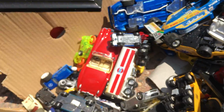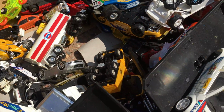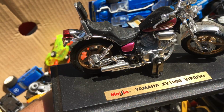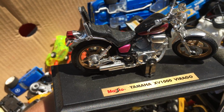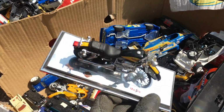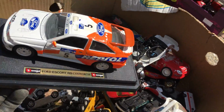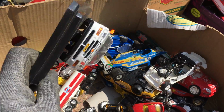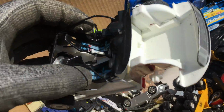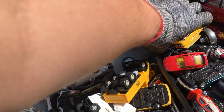Honda F6C motorcycle. Morgan, nice model. Another motorcycle. This is the Yamaha XV1000 Virago. Another Harley Davidson. Next, oh, a Ford Escort RS Cosworth. Nice. Then this is probably the Peugeot under thingy. Another Focus.